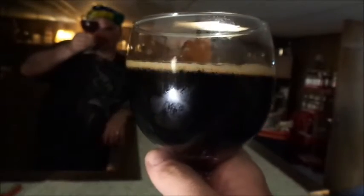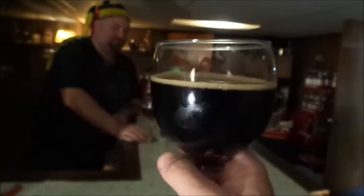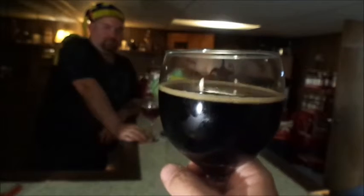Not much head. No. And then we'll go ahead and set that aside. I'll look at the other one. This is the sweet potato stout, correct? Yes, there you got 30 weight. So we'll go back behind the camera with that. And yes, very stout looking. Very dark. Definitely 10W30.